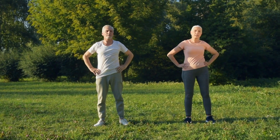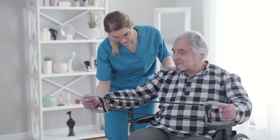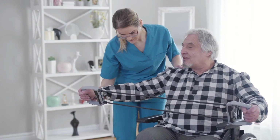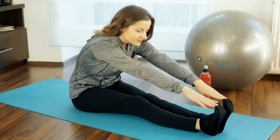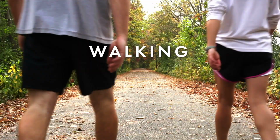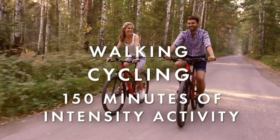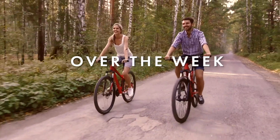So this involves performing any physiotherapy exercises you've been given, alongside strengthening activities that work all the major muscles, such as your legs, hips, back, and arms, on at least 2 days a week. It's also advised to perform cardiovascular activity at least 3 times a week, such as walking or cycling, aiming for about 150 minutes of moderate intensity activity over the week. Finally, try to reduce time spent sitting or lying down and break up long periods of not moving.